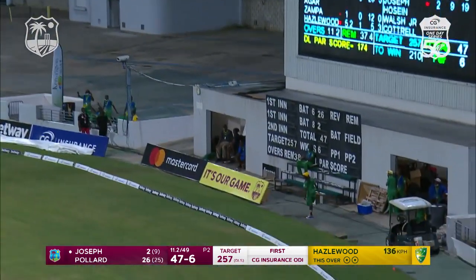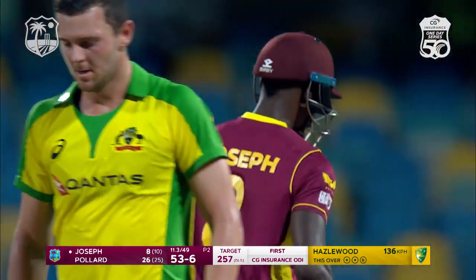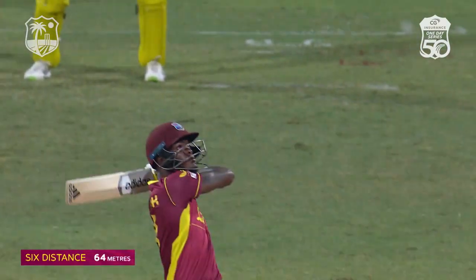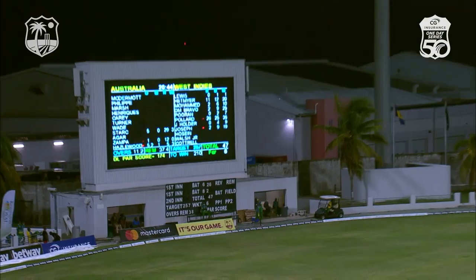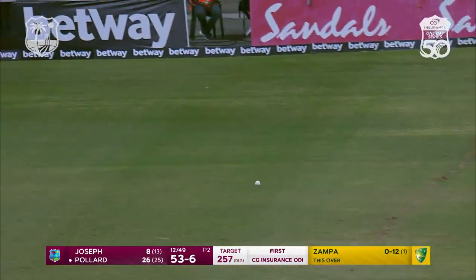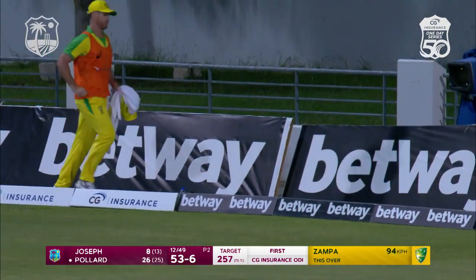Well, if you didn't believe us, this is evidence. Short delivery from Hazlewood and was pulled away by Alzarri Joseph for 6. Deft touch from Karen Pollard. He's not only about power, he will get 4.